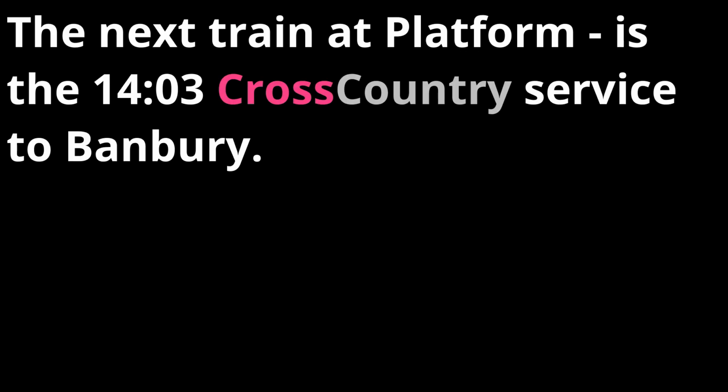The next train at platform is the 1403 cross-country service to Banbury. Calling at Banbury only. A trolley service is available on this train.